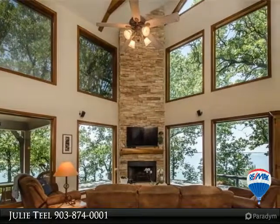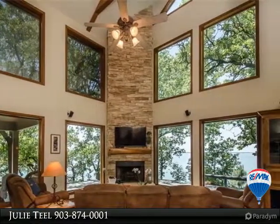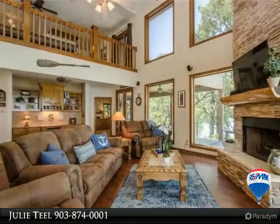Covered back patio and deck. Boathouse with lift in approximately 232 feet of water frontage.